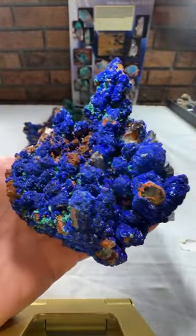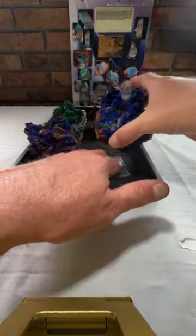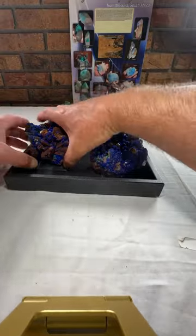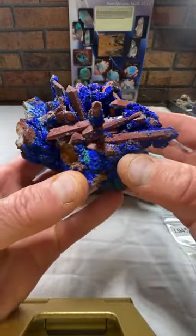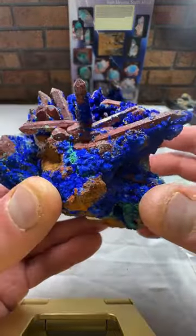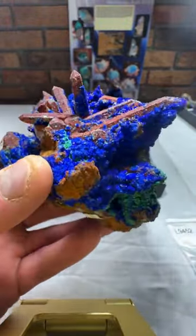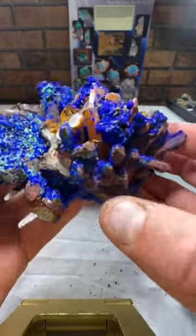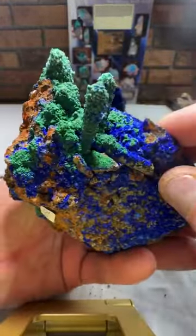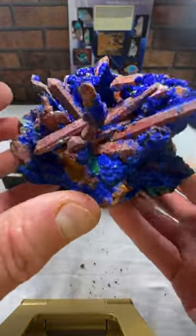This is Morocco. Very beautiful stuff. This one is a two-sided piece. It could end up being two pieces if you cut it right or not. There's blue. Look at this. Blue on this side and green on this side. Crystals with green and crystals with blue.